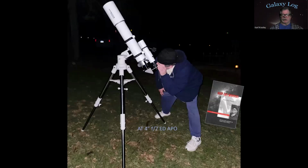As far as the telescopes, the first night was the Astro-Tech 4-inch f/7 ED Apo, which I really enjoy. This photograph here was actually taken when I first got it and tested it in my yard, and it really has good optics. Very sharp, high contrast, it seems to punch above its 4-inch aperture.